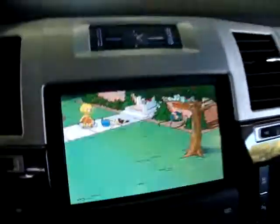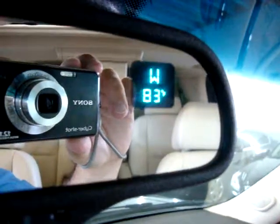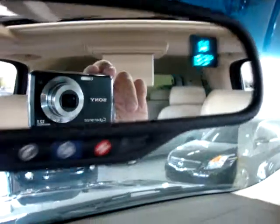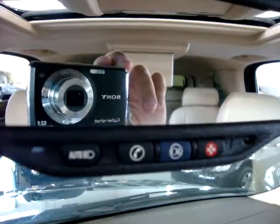a little better. Okay, on the rear view mirror, we have a temperature readout as well as a compass showing you that we're heading in the west direction and it's 83 degrees outside. OnStar system, and I'll tell you what that does in just a few minutes.